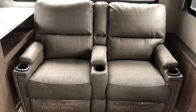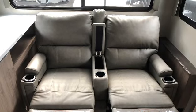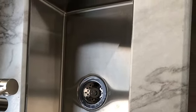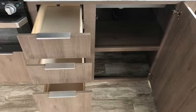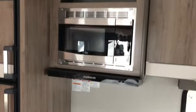Theater seating does have light, heat, massage, storage in the middle. Very deep overhead storage there and over the sink. Flush mount cover for your stainless steel sink. Good storage. Flush mount cover on your three burner range. Nice size oven and a microwave.